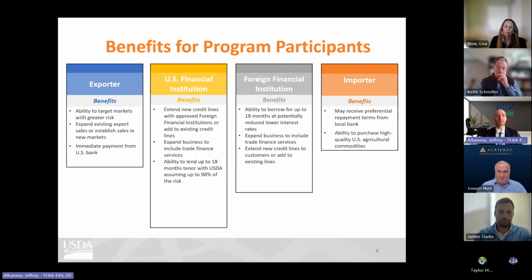But one of the big benefits is upon shipment of those goods, you would receive payment from the holder of the payment guarantee, i.e. the U.S. financial institution that's confirming that LC. So you're going to receive that payment up front, and then the U.S. financial institution is going to be collecting from the LC based on that credit period up to 18 months. So those are your benefits.